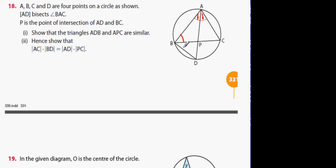Why would I label all of this angle? Can anybody tell me? Why am I labeling it all? Because it wants the triangle ADB. It wants me to go from A to D to B back to A. That's why I'm labeling that full angle 6. Oh, sorry, not 6. Excuse me, losing it there. Angle 2. Angle 3. Yeah?